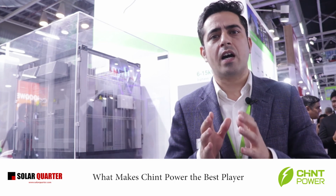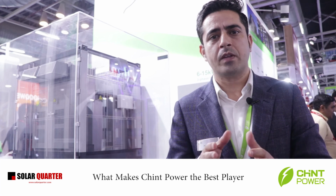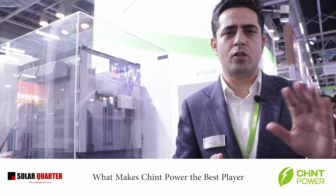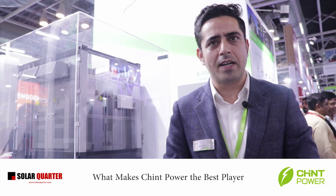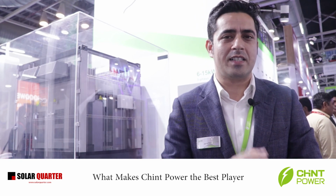Now, for instance, we are going to be leaders and pioneers in battery manufacturing, with a not so conventional way of manufacturing batteries. Everybody is talking about lithium ion, we are talking about a different product. So just wait for us to launch those products in the Indian market. It's for sure going to change the scenario of the storage sector.